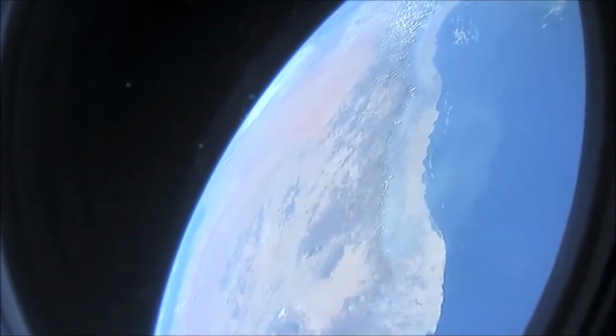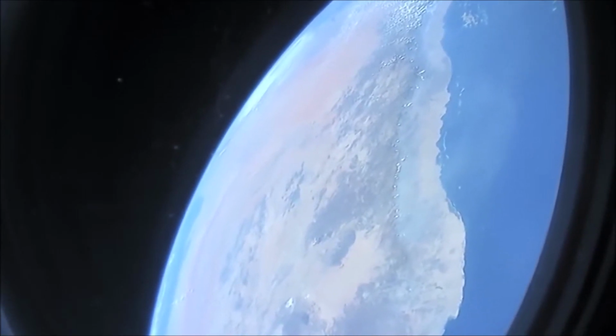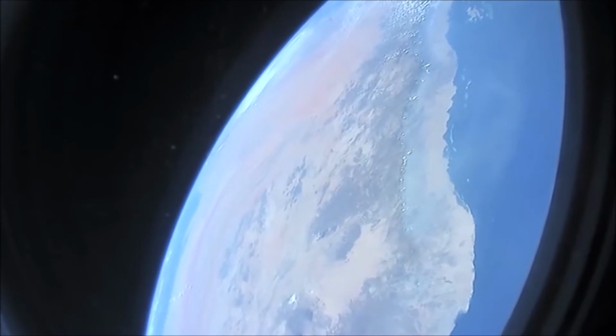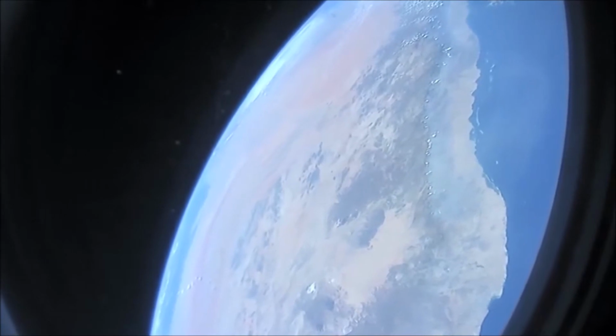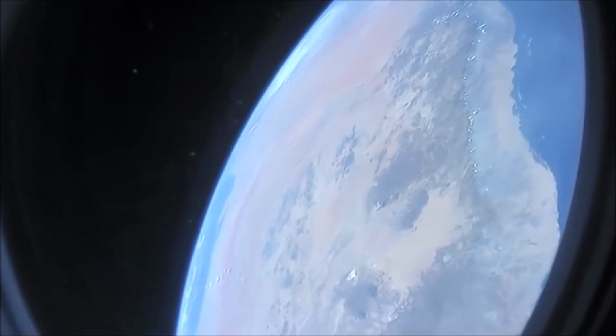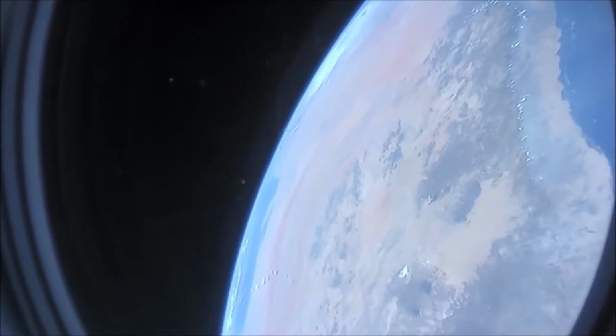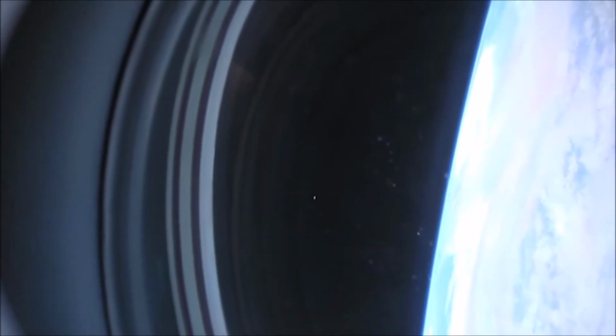Well, good morning, everyone, from Endeavour. We had a great night last night, got to get a little sleep, and as you can see from the video, we are just passing over Saudi Arabia in the Middle East. Beautiful day pass right now. And heading northeast up towards Central Asia, and then we'll work our way out the western part of the Himalayas there, and work our way all the way out over, looks like Japan, out into the Pacific for this particular pass.